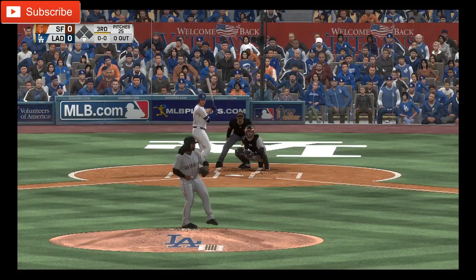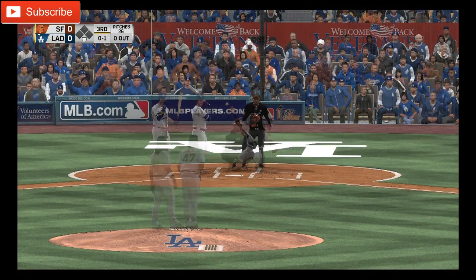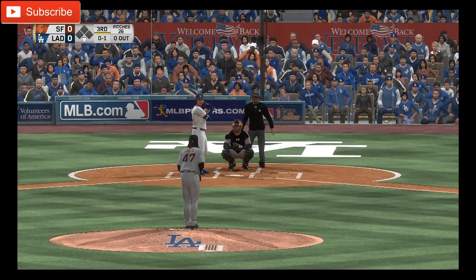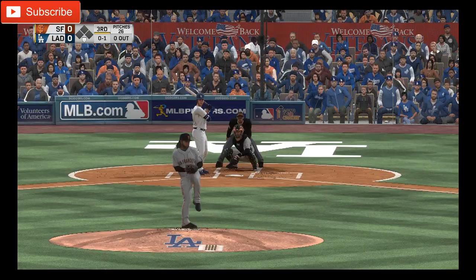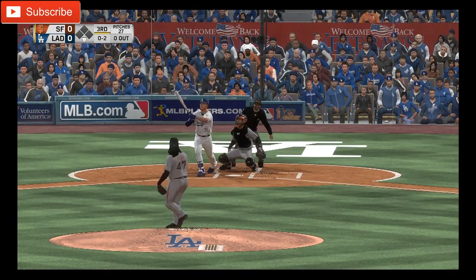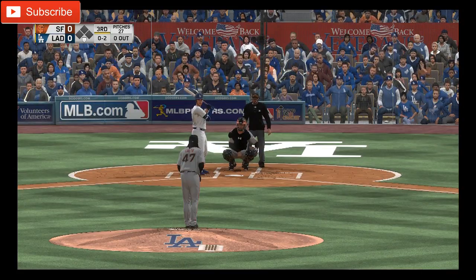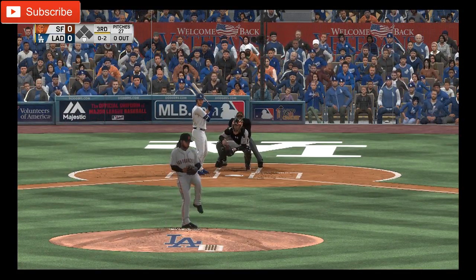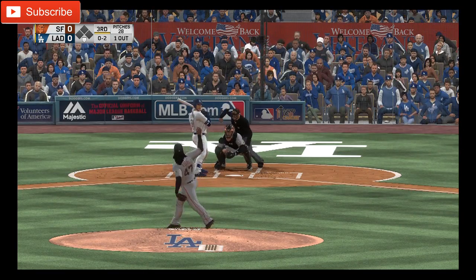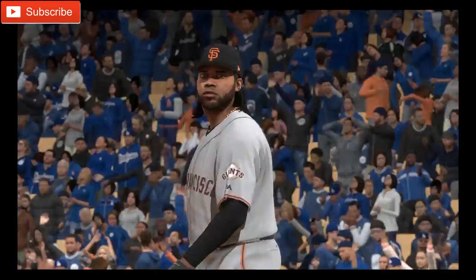Into the windup and the pitch. Outside target here, and he hits it for strike 1. The windup and the 0-1. Now a swing, and he just fouls this one away. The windup and the 0-2 pitch. And here's a slider. Strike 3 called, and that'll be the first out of the inning.